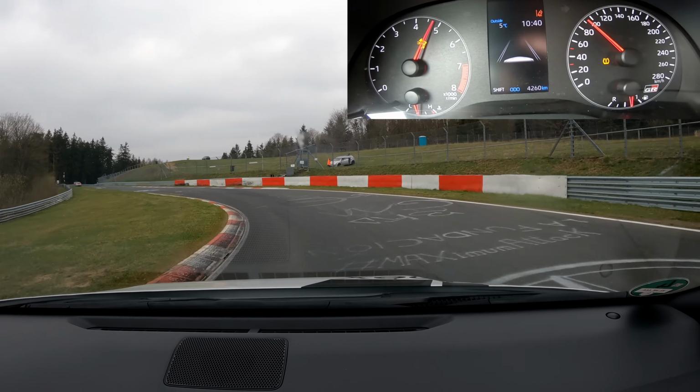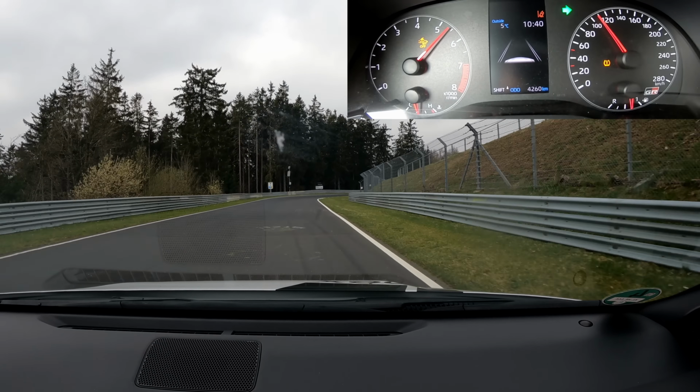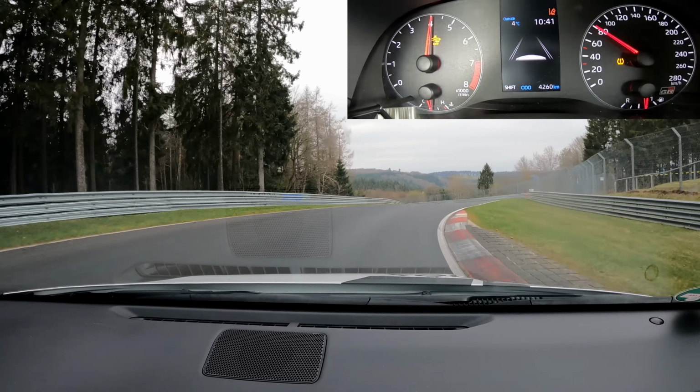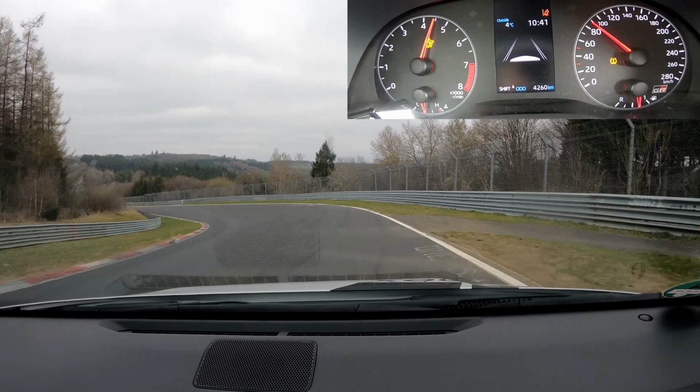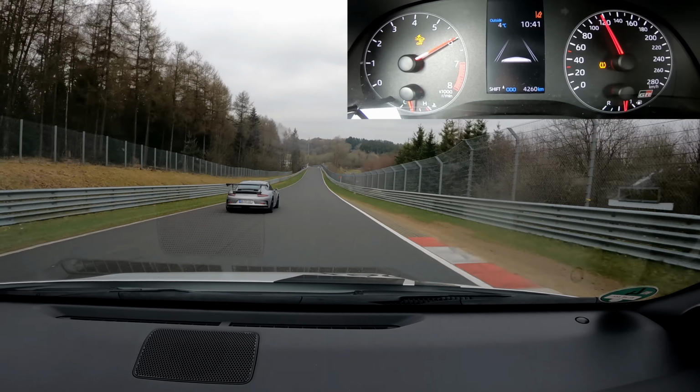There's a nice GT3 RS behind me that I'm going to let past. Is it coming through? Come on. Go, go, go. Enjoy yourself.